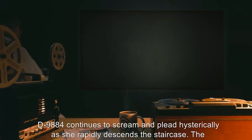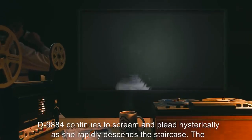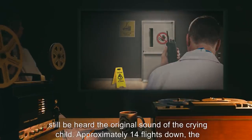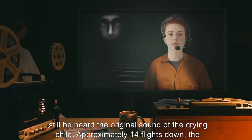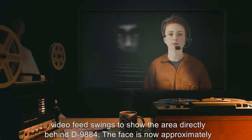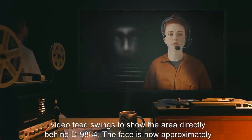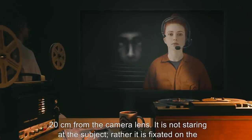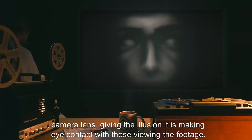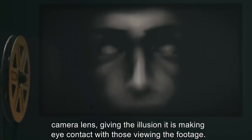This continues in a similar fashion until the end. D9884 continues to scream and plead hysterically as she rapidly descends the staircase. The previously heard static-like screeching seems to overlay the audio feed, beneath which can still be heard the original sound of the crying child. Approximately 14 flights down, the video feed swings to show the area directly behind D9884. The face is now approximately 20 centimeters from the camera lens. It is not staring at the subject, rather it is fixated on the camera lens, giving the illusion it is making eye contact with those viewing the footage.